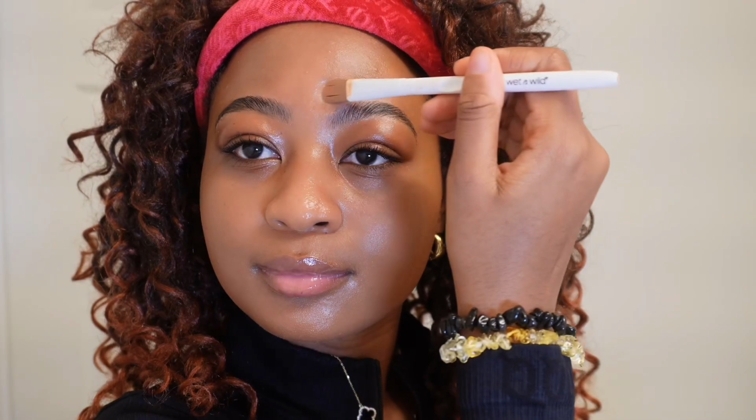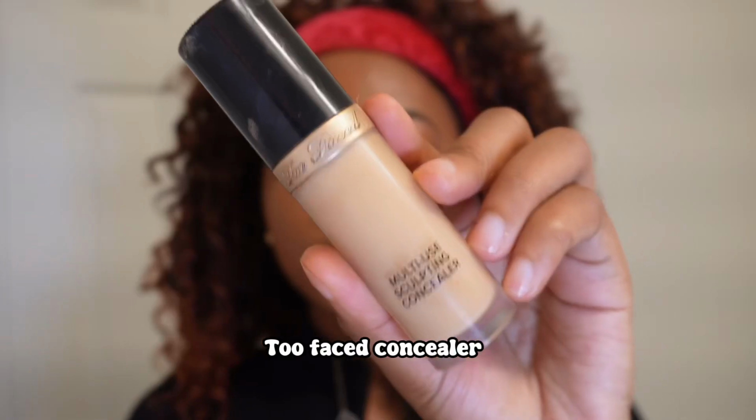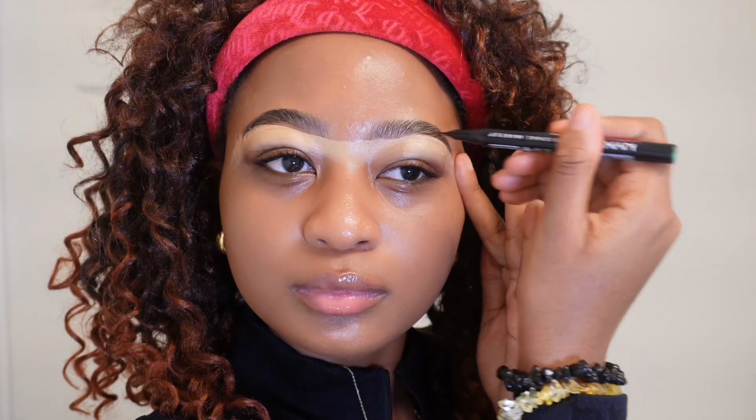Next, you're gonna take a flat brush. Don't judge the state of mine. She is very well loved. Use that brush and your foundation to carve out the top of your brow. Next, you're gonna take a concealer that is at least 2 to 3 shades lighter, and you're gonna use that to carve out the bottom of your brows. Please don't rush this. Take your time.